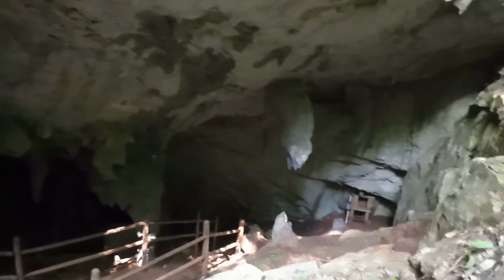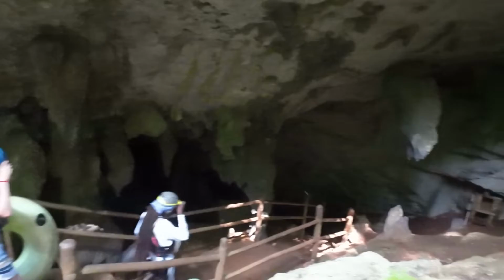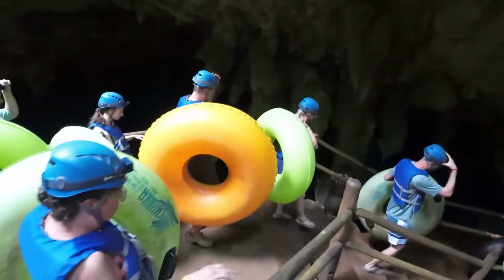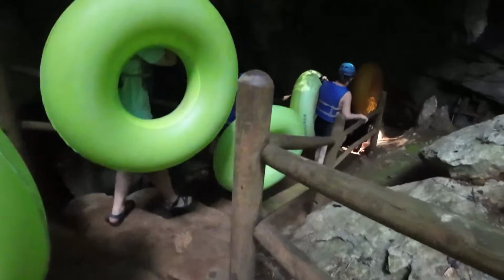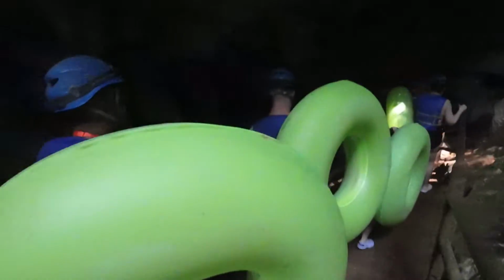We've got bats. Go right ahead, turn on your headlights. Careful with the head, careful with the back. If you move anything, please be careful with the locket.